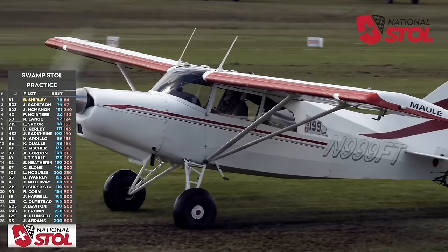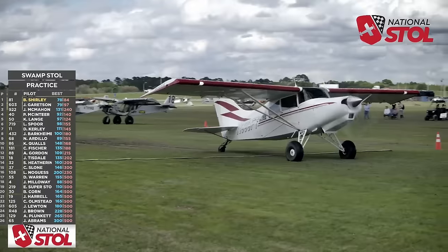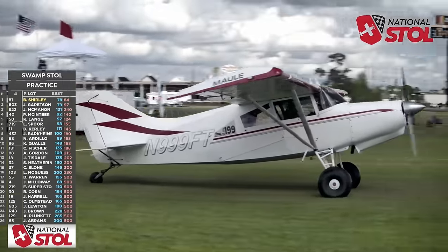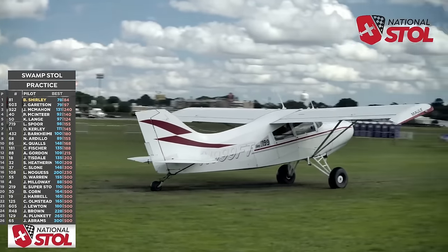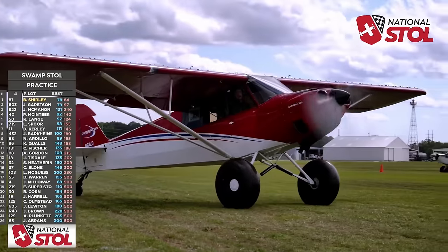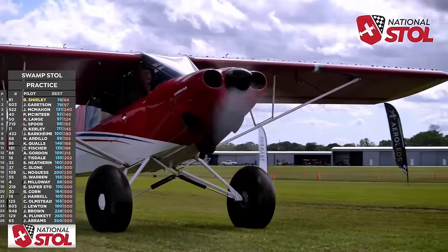So the Cessna that is hanging out with us right now, the blue and white Cessna, that's a 1954 Cessna 170 B model, very popular in STOL. That's right, the B model. That's piloted by Shane Burns, who's a rookie. And it looks like he's added a little bit to it.